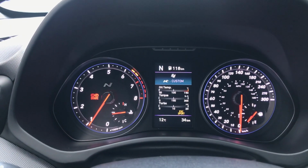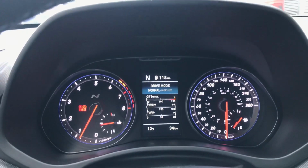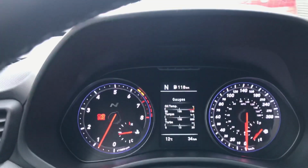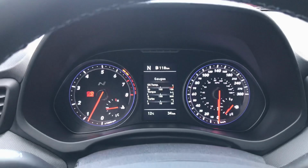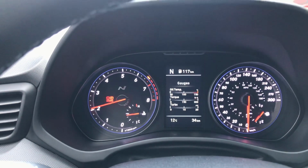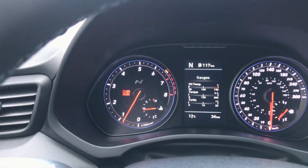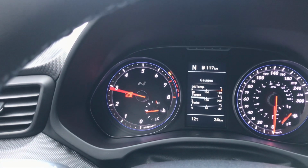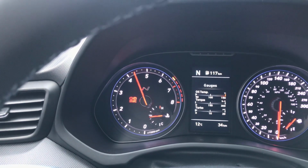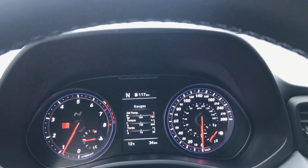I'm gonna go normal. So when I go to normal, it's gonna cancel everything. I'm just gonna rev a little bit, and you're gonna see that it's actually gonna sound like a normal vehicle for now. All right. So as you can see, it revs like a normal vehicle. Okay. Now, this doesn't sound too crazy. It sounds like a normal vehicle.